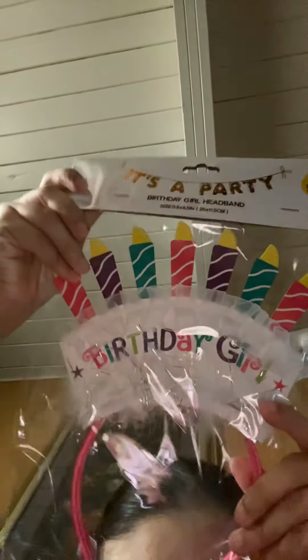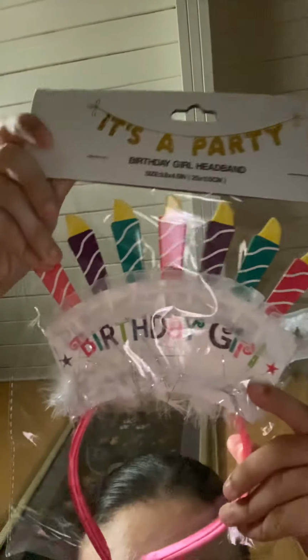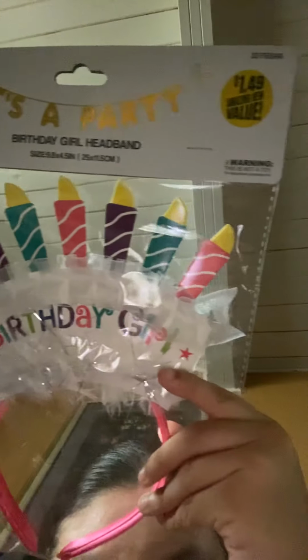So let me tell you guys what else I bought. I got this beautiful looking crown. Look at that. It says "Birthday Girl." It's a party. You guys can see it on the back. It says "Birthday Girl headband." So this is super, super cute, and I love it, and I can just wear it on my head for my birthday. I got that.